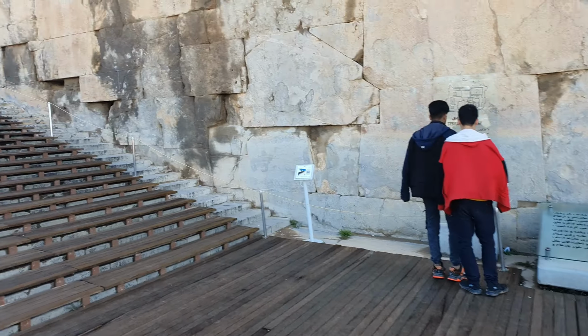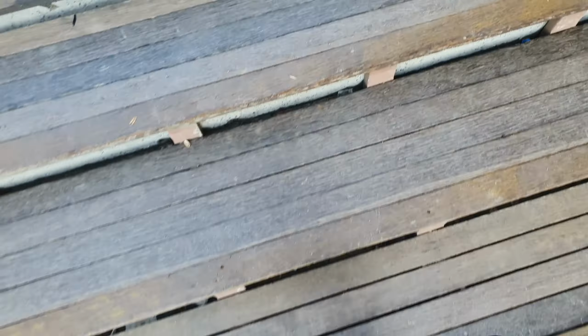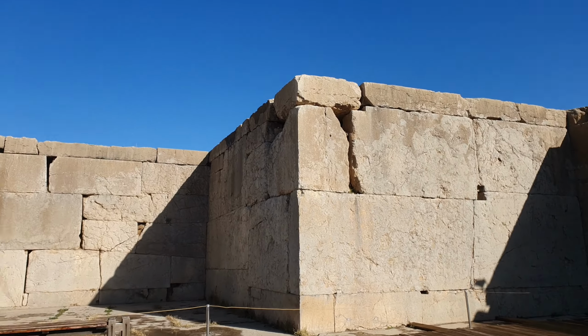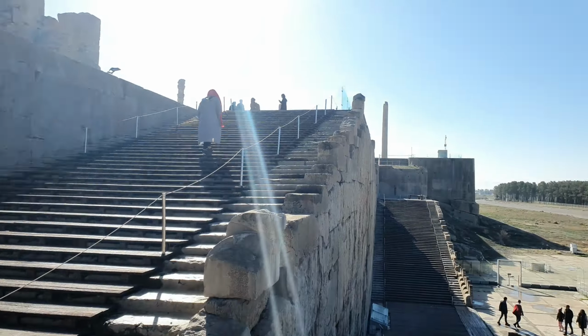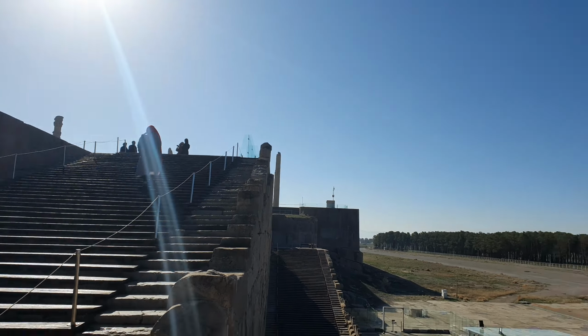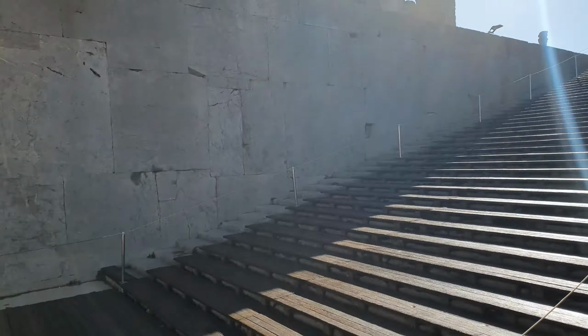This is the guide. These are ancient walls. Amazing. Look at the height they built this place from the ground. Finally, my wish came true to visit this place.